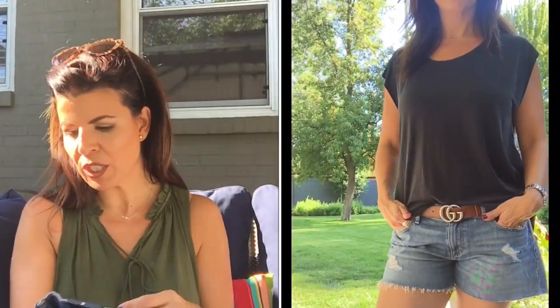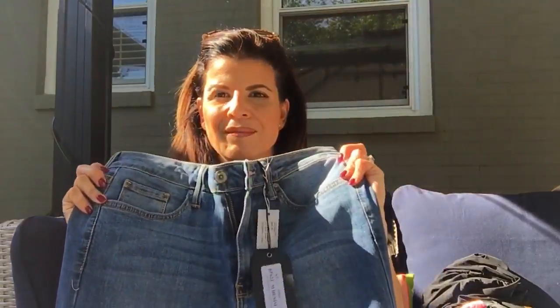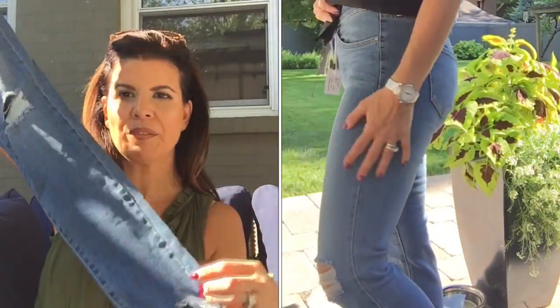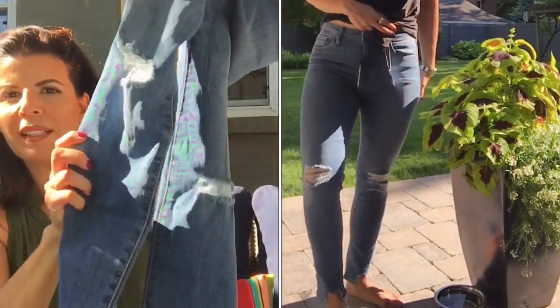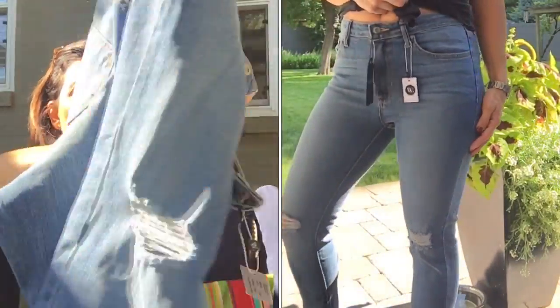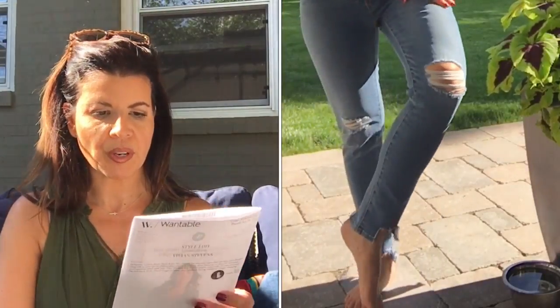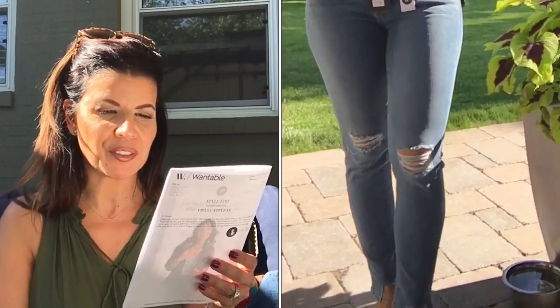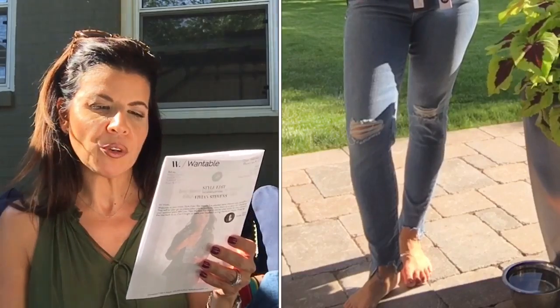Some distressed jeans by Just Black. Simple, a little bit of the open cuff down here, and a little bit more distressing on this side. Simple in the back. High-rise skinny with destroy, medium 27, Just Black. A high-rise skinny denim with destructed knees and skewed cutout hem. And they retail for $84. So under 100 bucks for jeans, not too bad.